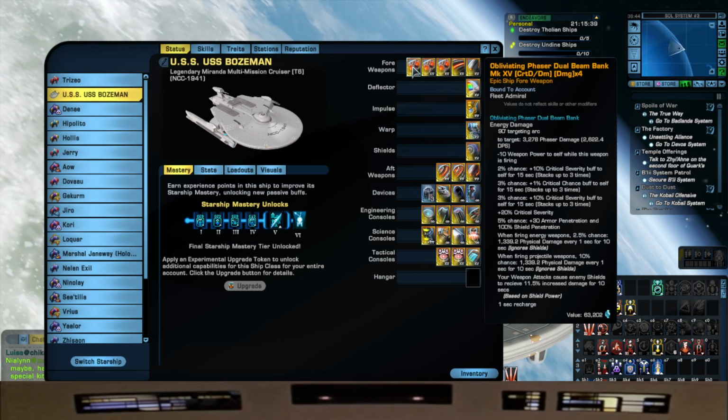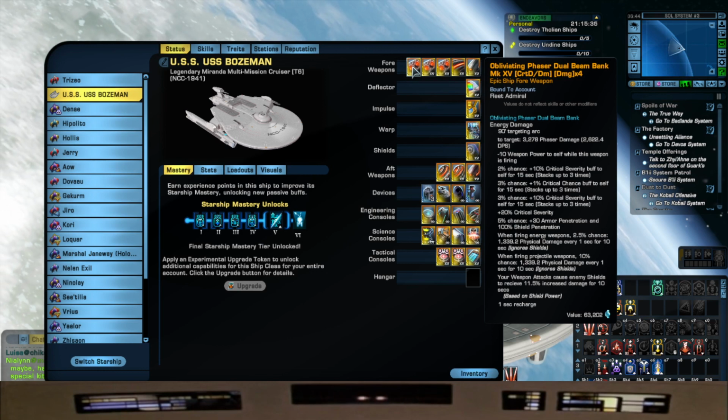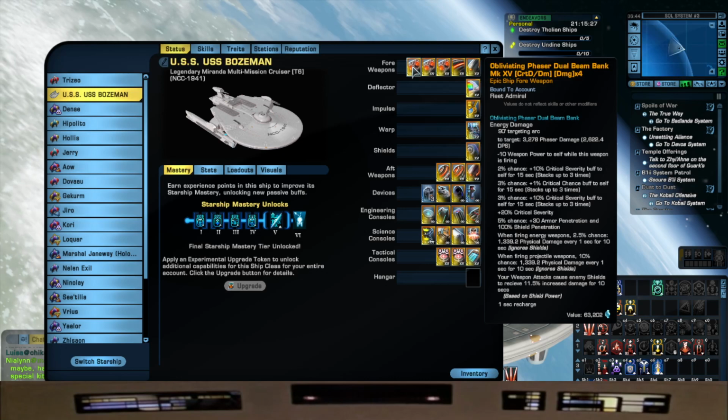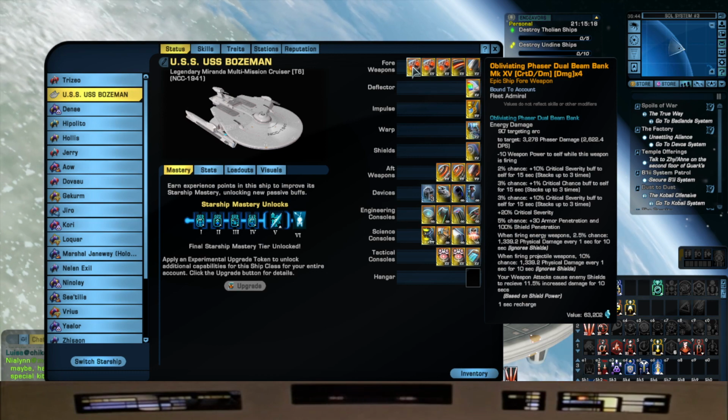Now, these phasers share the same exact visuals as the pulse phasers. I was going to use those ones, but I'm like, they're exactly the same. They look the same, they sound the same, and they're on the other tune, so I just went with these. But there's also another purpose of that, but we'll get to that in a little bit. So just 3 of these, they're just re-rolled to crit damage 4, and I just got this again off the exchange.